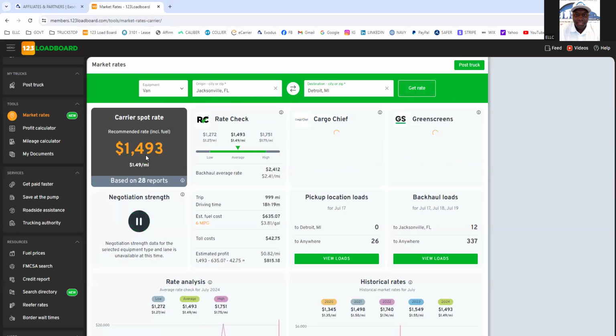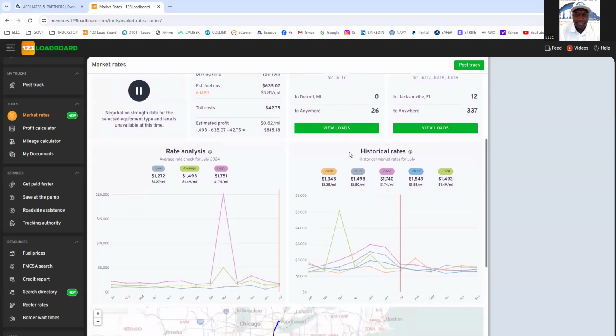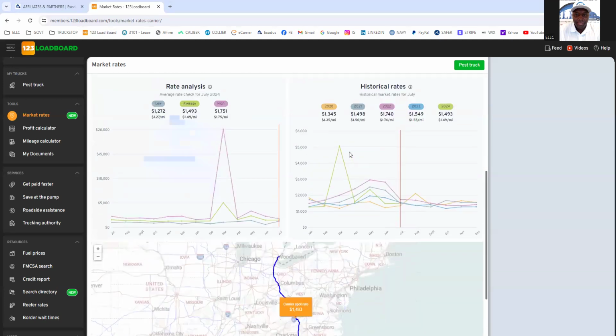So now it's paying, look at that. Look at the difference there. $1,000 difference, and almost $1 per mile difference. So you see how the rates change in certain directions? Coming out of the south going north for a dry van pays less than coming out of the north going southbound for a dry van. That's how you would analyze that. That's how you would look at the analytics on that.